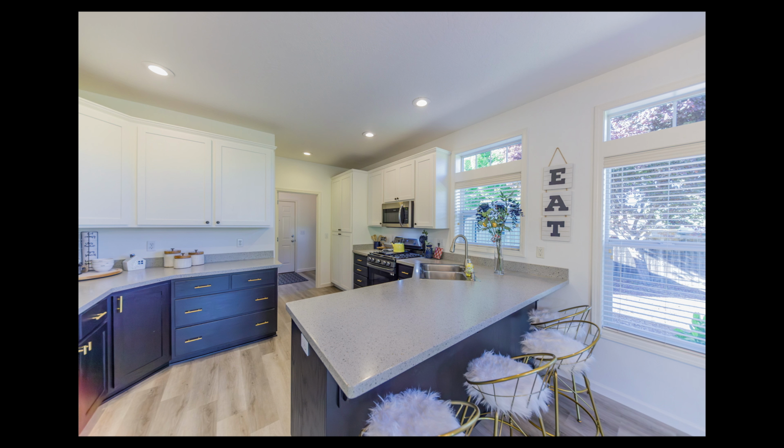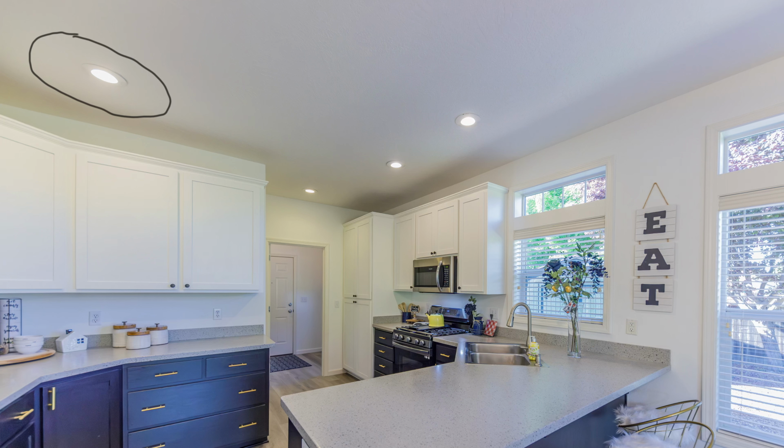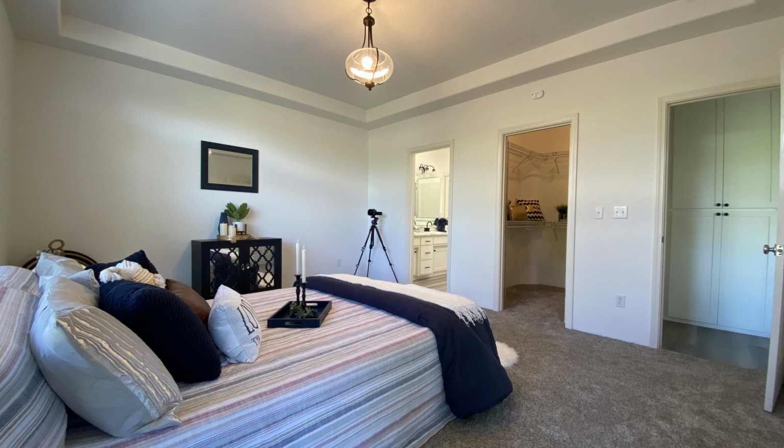The distortion can make round objects like overhead lights stretch into ovals. The distortion can also make large objects like a bed that are both close and far away from the camera look extra weird.